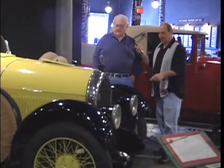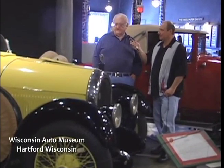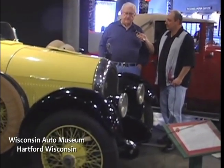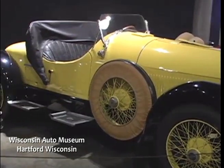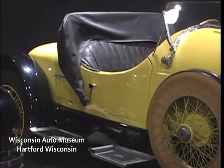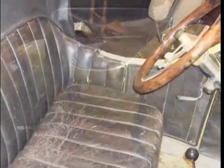Let's talk about this example right in front of us. This is the famous Gold Bug, as it was nicknamed. The car is a speedster, helped designed by Fritz Warner, the body designer for Kissel, and also a man named Conover T. Silver from New York helped in the design. Conover Silver was a car dealer in the New York area.